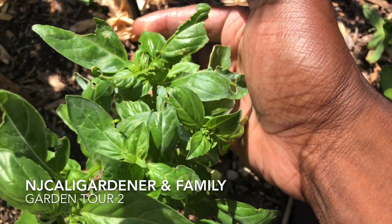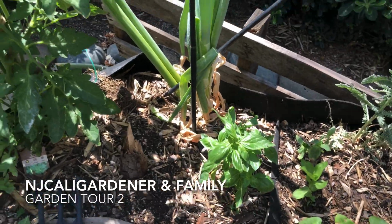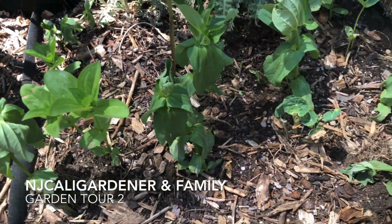Something has been eating on our basil. I don't know what, because I have not been coming here late at night, like at midnight. I have not, and I should, just to see.